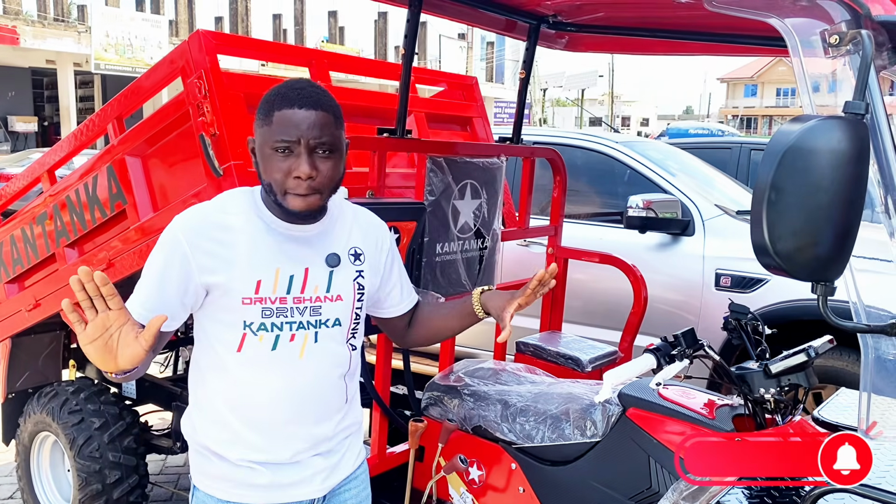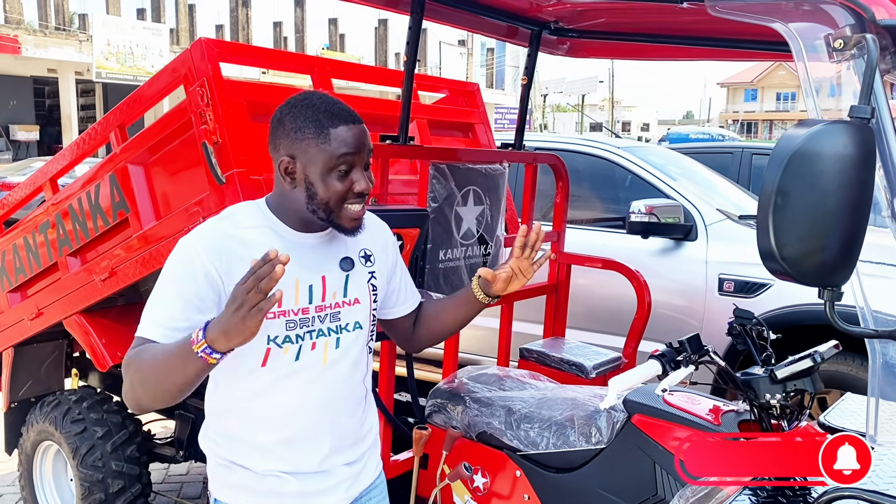65,000 Ghana cedis only. This is the Kantanka Boafo.